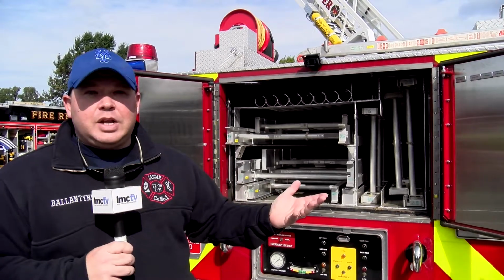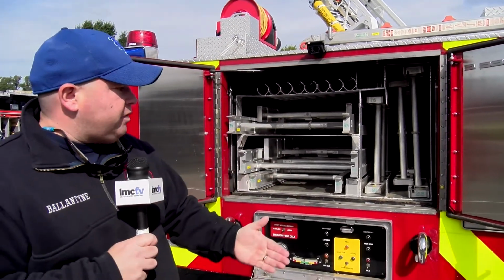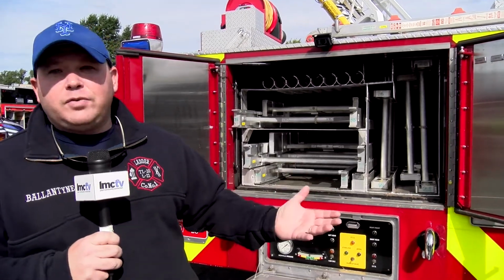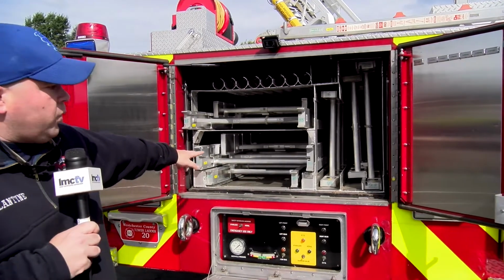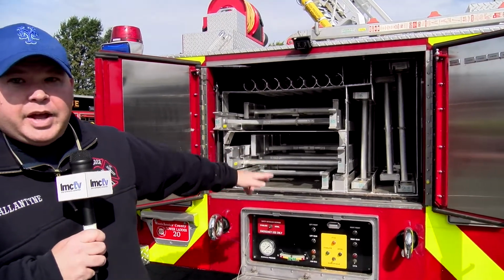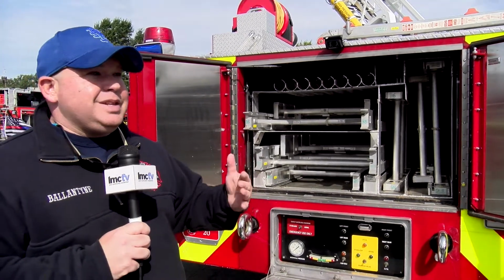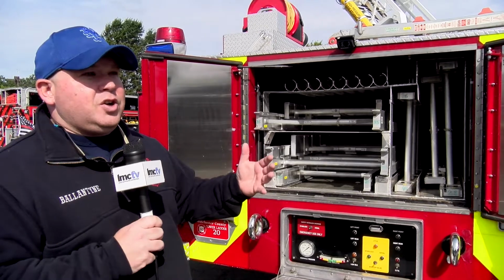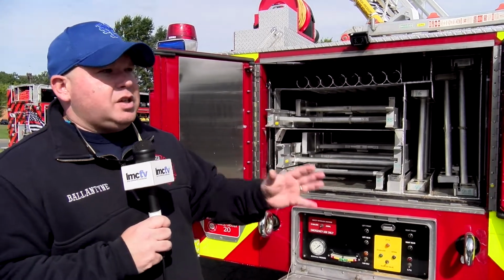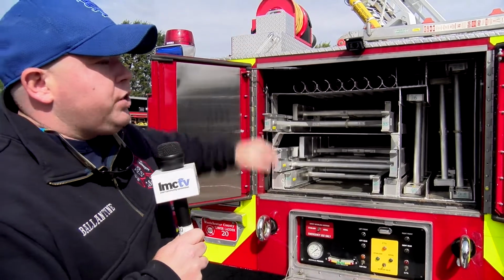We do utilize what they call ground ladders. Inside this compartment, you have a variety of ground ladders and a variety of different heights, ranging anywhere from 16 feet all the way to 40 feet. And obviously, sometimes, either by means of just narrow streets, overhead power lines, could be trees on the street, anything else along those lines that's going to prohibit us from utilizing the large ladder on top.